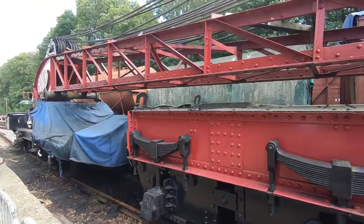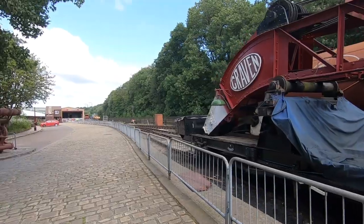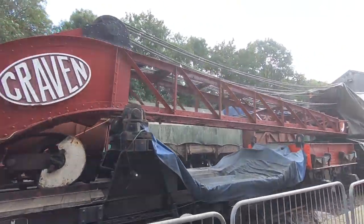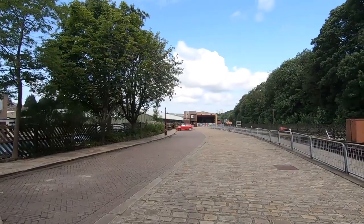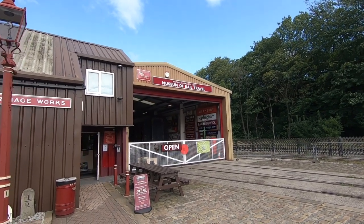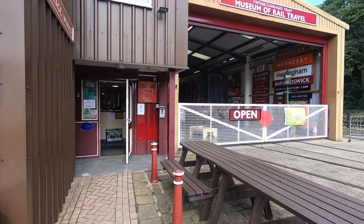So that's some beast, isn't it? It is. Right, let's get in the engine shed. So this is the Museum of Rail Travel, so this is another trust. So let's have a look.